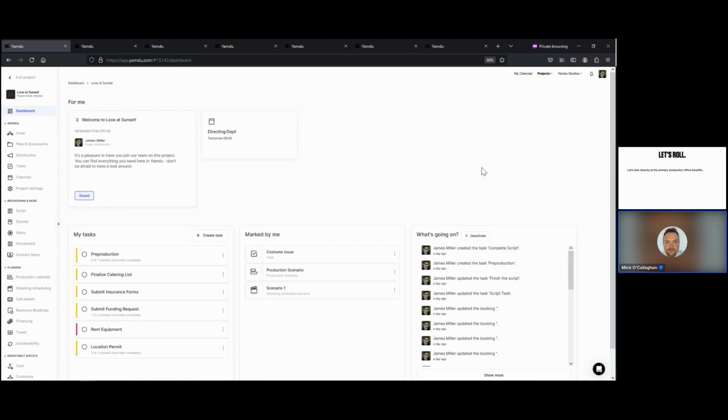So you enter Yamdu and immediately you can take the pulse of the project. Where are we? What am I doing? What are other people doing? Is there new information for me to see? Has someone, for example, even written a comment to me directly asking if something is unclear or whatever it might be?